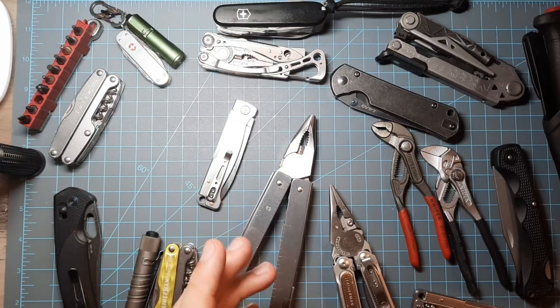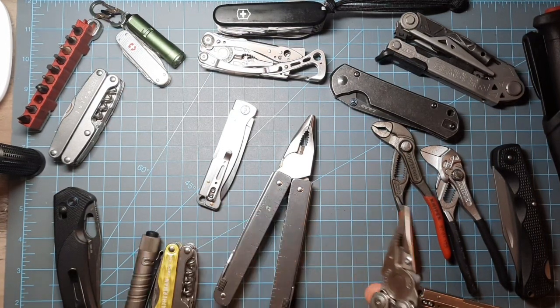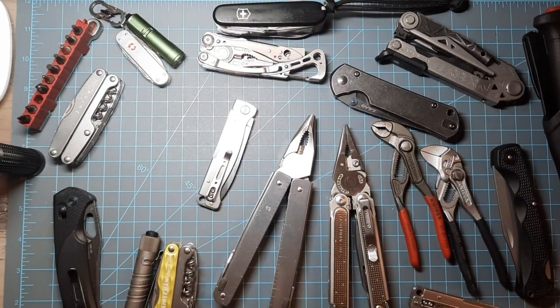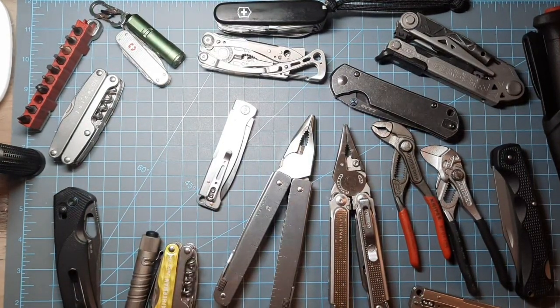You can't go wrong. It's easy maintenance. If you're worrying about rust and, you know, quality control of your tools, go Victorinox. You're guaranteed good stuff 99 times out of 100. I have not had a bad Victorinox yet, and I've had a fair chunk.